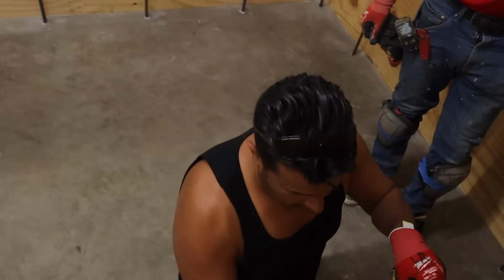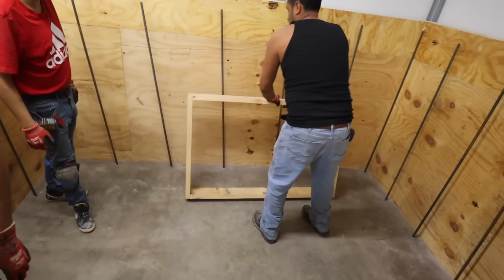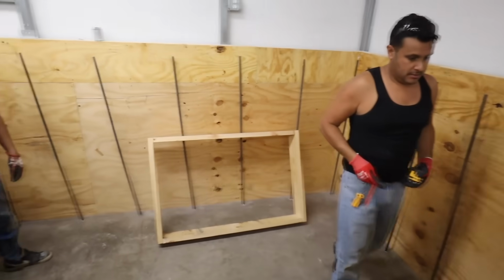Hector, how are we looking? Oh man, everything looks amazing. The window is going in. The window looks tiny compared to how big this pond is.